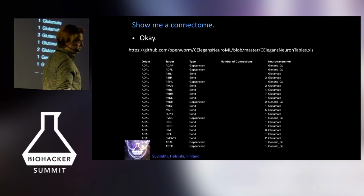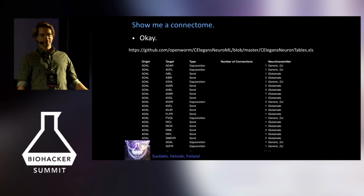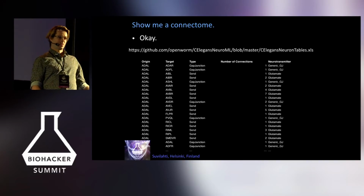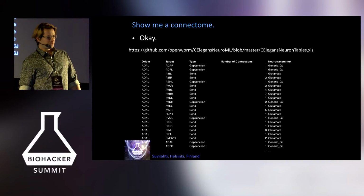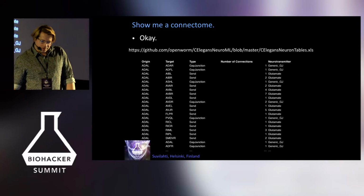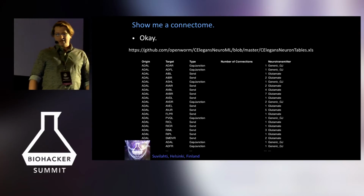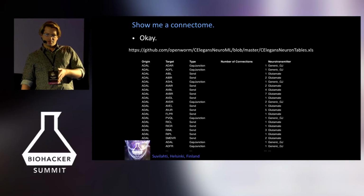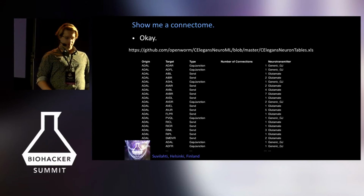The other question that we get often is, what organisms have we completed connectomes for? And the quick answer is we've completed partial connectomes of some very simple organisms and complete connectomes of the simplest organisms. This C. elegans worm is the first connectome that was deciphered, and you can grab the Excel spreadsheet of a connectome on GitHub today, and it looks kind of like you would expect. There is an origin neuron, a target neuron, the type of that junction, the number of connections, and what neurotransmitter. This table just goes on for another 300 lines, and it describes all the neurons in the simple organism.